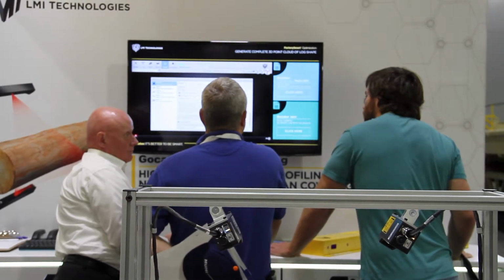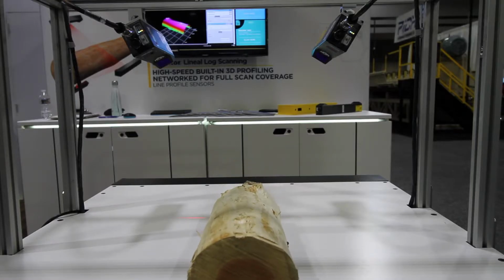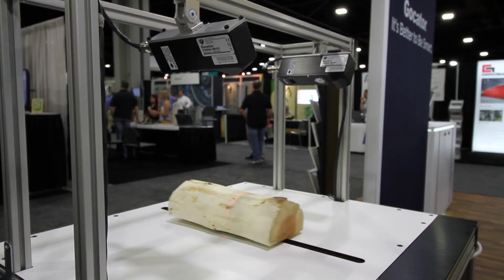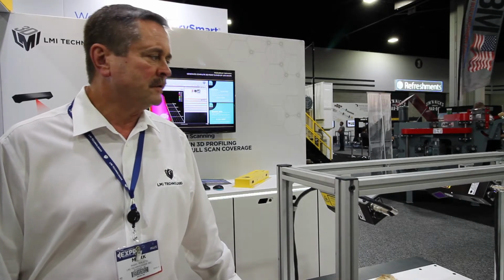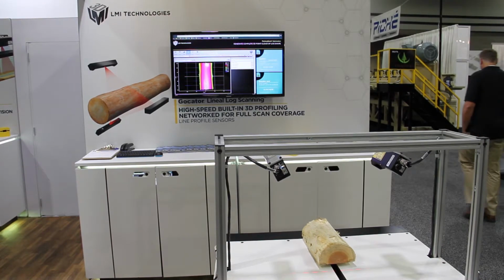The products that we're showing here today have applications ranging from the time the log comes in from the woods for bucking and log merchandising, for decisions on cutting the logs to different prime lengths for the sawmill to produce lumber out of, to process control applications for our standard Gocator profile sensor with logs and lumber in the mill. And this setup here is one example where it can be used to measure log size, diameter.